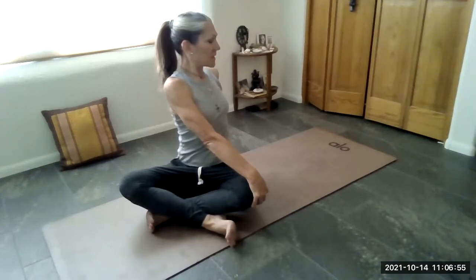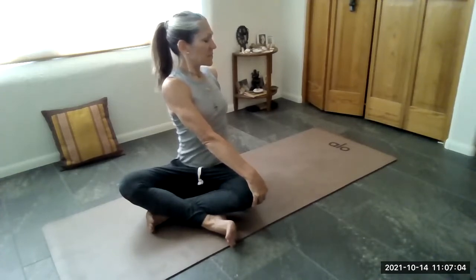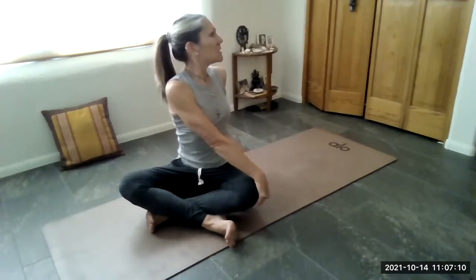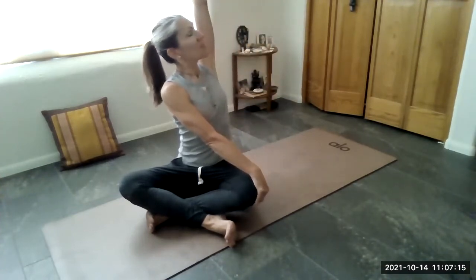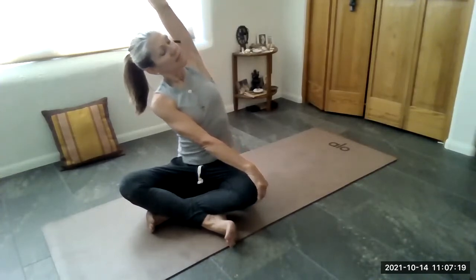So we're not isolating the body from the surface. We're going deeper, especially with the twist. Twists really kind of clear out the stagnation through the vertebral column. I'll just let the left hand come off the floor and reach alongside your left ear, and then tip over towards the right, taking a side bend.